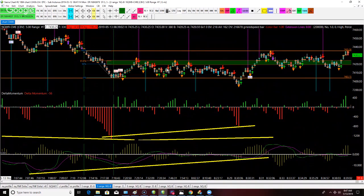And you can see all the rejection underneath. So guess what? See all those down arrows? That's energy being expended to the downside, right? That's people pressing. But look at all the delta that came off. This is people like, oh, this is it. We're going to zero, I'm going to short, right? Yeah, they're covering right now, okay? We're above the mid, right? What am I looking for?